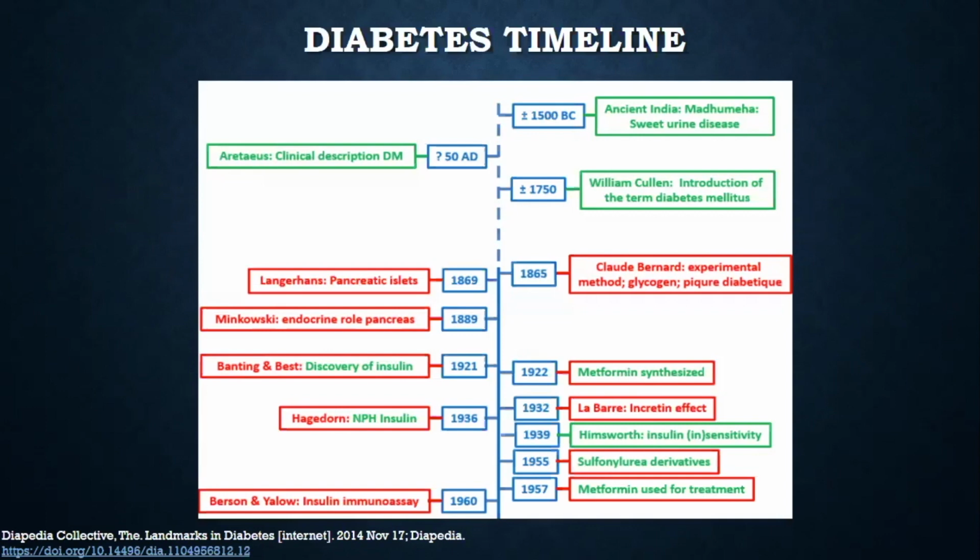Taking a look back before we start on this journey through technology, we've known about diabetes for a really long time. I think the term was first used in the 1700s, with a delay in treatment until the 1920s when we discovered insulin. If you look down here, I don't know if you can see on the screen where we point, it wasn't until 1921 when we discovered insulin for treatment, and then not until 1957 when metformin was first put on the market.